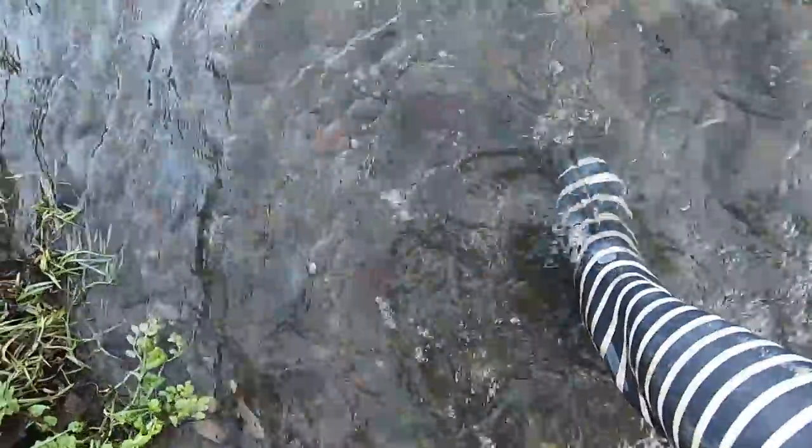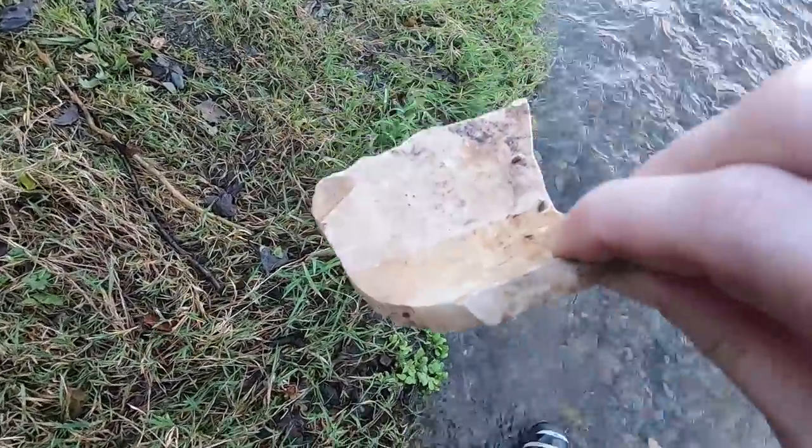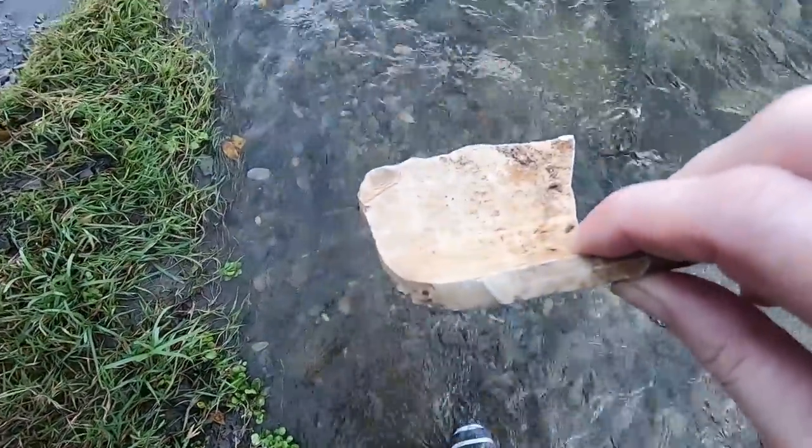Don't forget, shout if you see something. What's that? Where? Oh, there! Oh, that's another big... Ooh, getting away. That's another big chunk of that white. Ooh, so that's two big chunks, or is it three big chunks we found now? We'll keep looking.